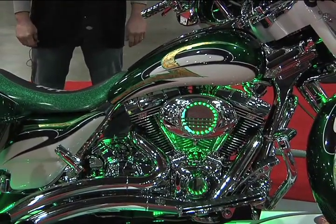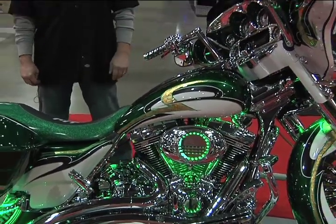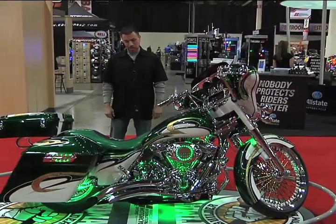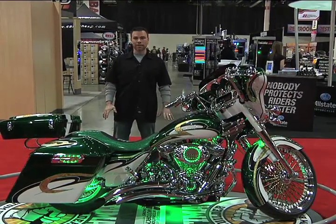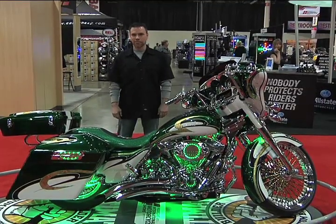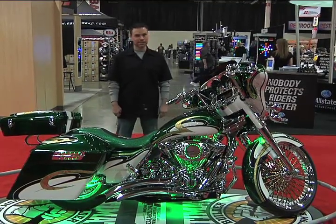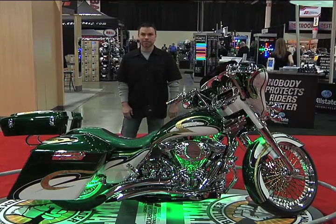How much time and money do you think you have invested in the engine? Time-wise, I'm in a ballpark of probably, I bet I'm at least 500 hours. The engine? In the whole bike. For the whole bike, okay. Yeah, the whole bike. The engine, I have never really broken it down into pieces, but the whole bike's about 500 hours. Money-wise, the whole bike, 50 grand.